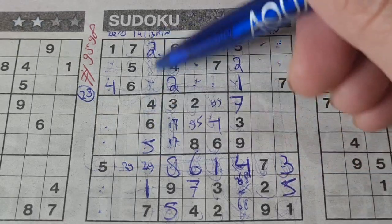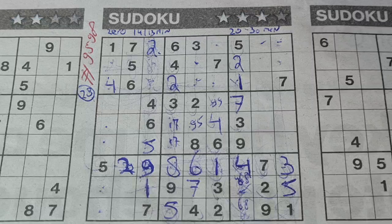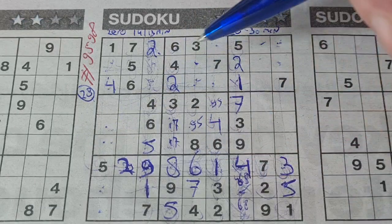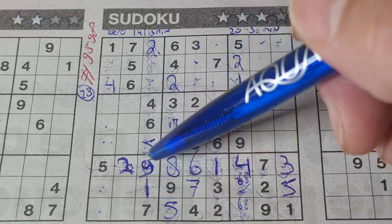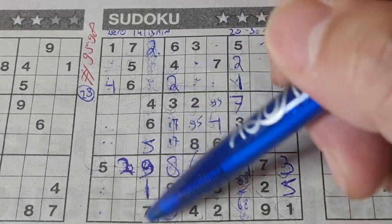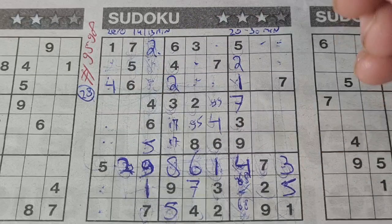2 and 9. We have a 2 now in this column. No 2 there. 2 should be here and the 9 goes there. And I need a 7 here. Yeah, we have a pair. The 2 and the 7 in this third column.